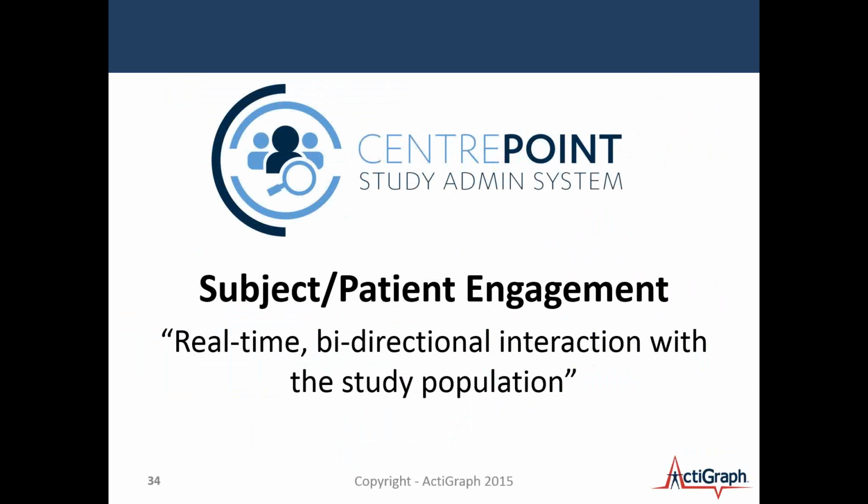So now I want to talk briefly about engaging the patient or the subject. And what we're talking about here is real-time bidirectional interaction with the study population. And what does that look like, and how have we at ActiGraph addressed that need?